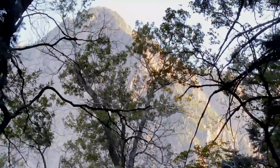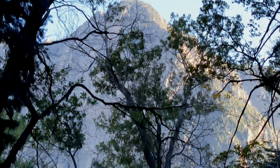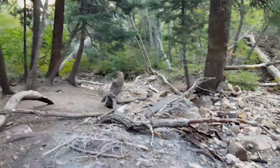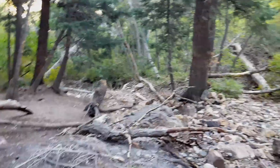The view of the peak from camp. Yeah. Should be a wonderful evening. I'm going to start collecting wood so I can get a fire going. The mosquitoes are definitely out tonight, and the smoke will help keep them away. So I will bring you back once I get some wood collected and show you how I like to build a fire.